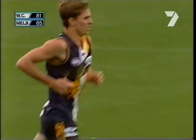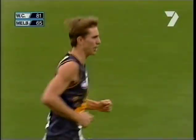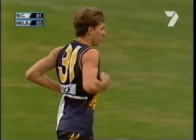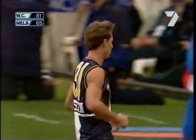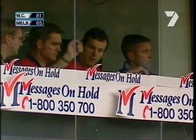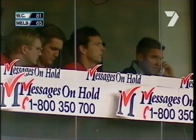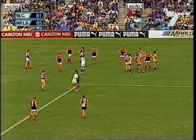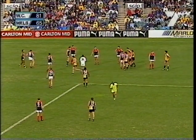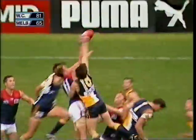Well, he's making the move, Neil Daniher. He's sending Neats forward. He knows that he needs to kick goals. He needs a spark. And we've been waiting for the move basically all day. That's a blood rule there. So West Coast, with the first 2 goals of this last quarter, have put themselves in a winning position.